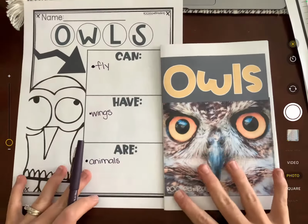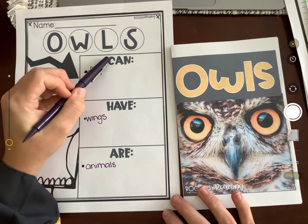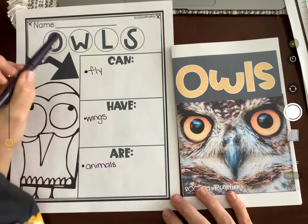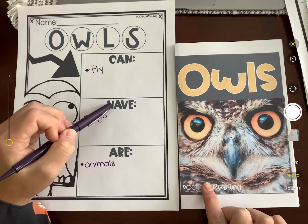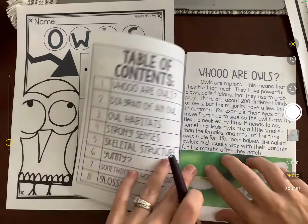While we're reading, we're going to be thinking about this page and we're going to be listening for things that owls can do. Everyone say owls can. Okay? Everyone say owls have. We're going to be thinking about things that owls have. And we might learn something about what owls are. Everyone say owls are. Okie doke. Let's get started.